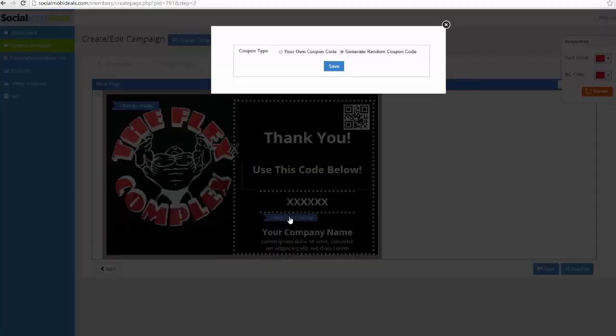Now, check this out, guys. You have the ability to set your own coupon code. So for those of you that are using Infusionsoft, Ontraport, or any other platform that allows you to have your own promotional codes, that's what we use, then we can come over here and set this for our own coupon code. Or we can ask it to generate a random coupon code for us. And as soon as I click save, this isn't going to change, but as soon as we publish this, you will see that it creates a unique coupon code.